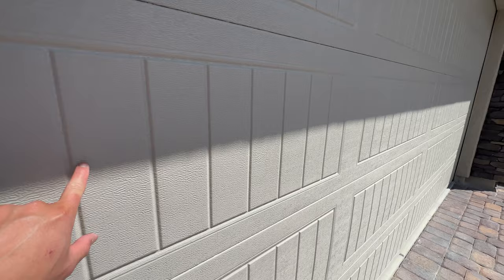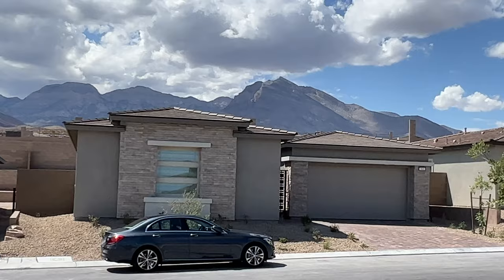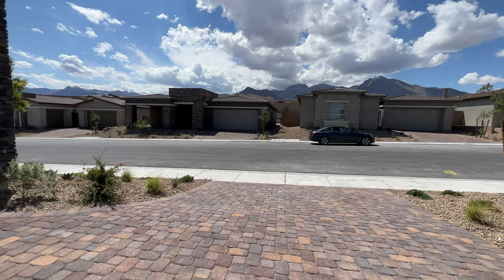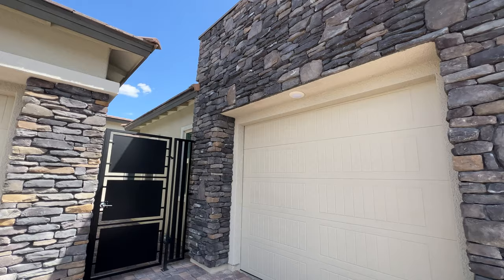Now I wanted to point out, guys, when you're going out of your home, you have this view of the mountain. The video doesn't do it justice, but when you're here in person, those mountains are gorgeous. So this is how it feels, right? This stonework here just looks fantastic.